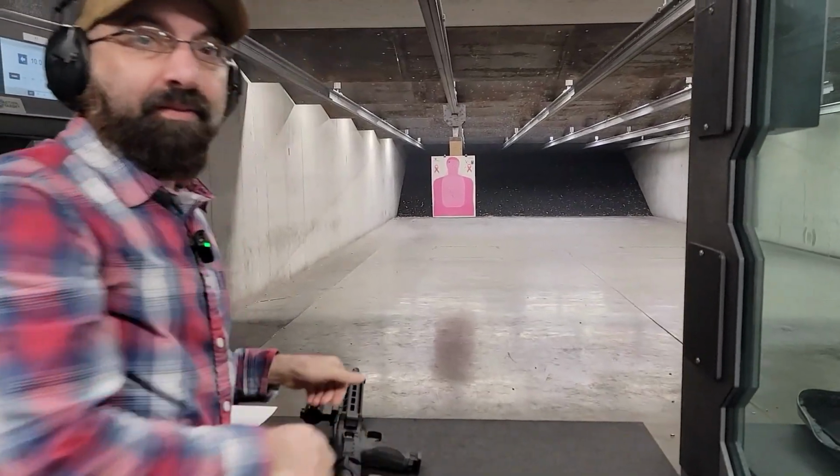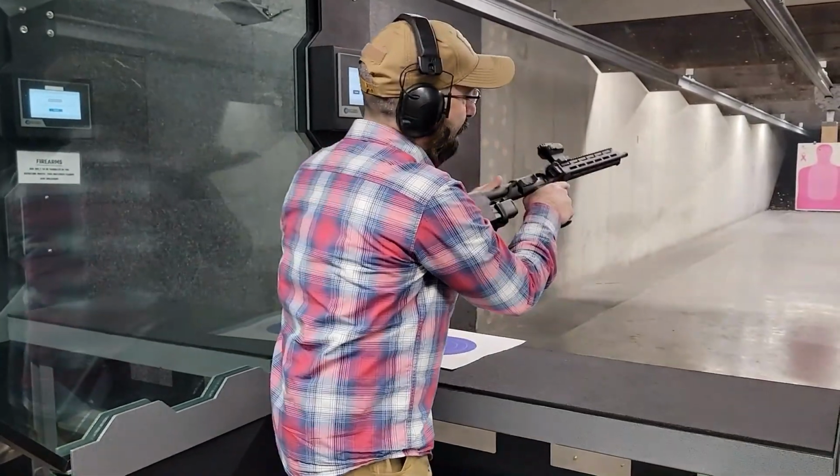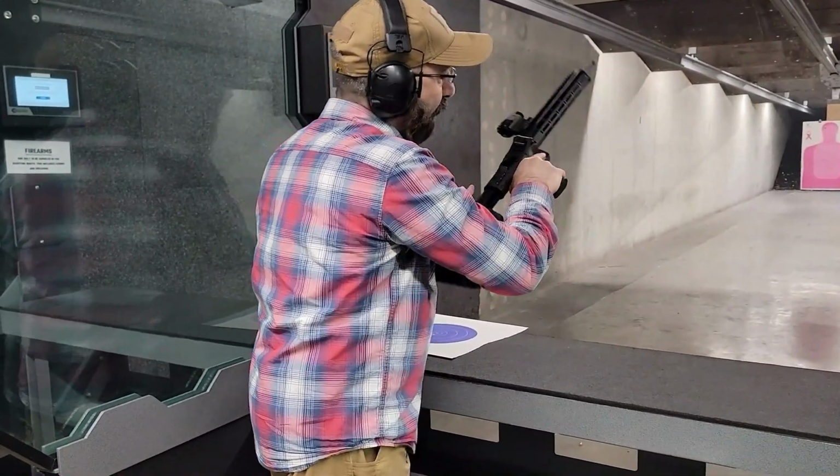So is it that magazine or does it not hold open on the last round? It's probably where I rest my hand, but let's find out real quick. It may, because we've never had it. It locks open. On the last round? Yeah, it's probably where I'm resting my hand.